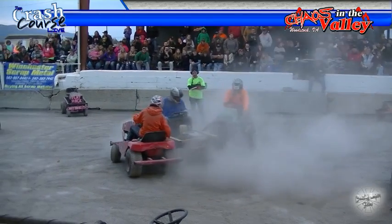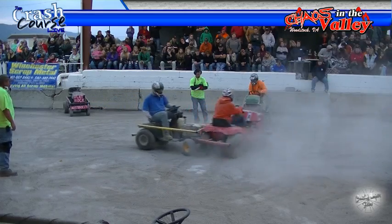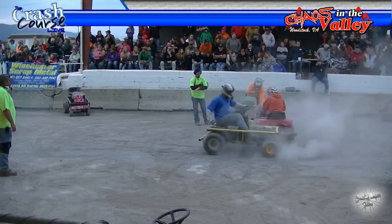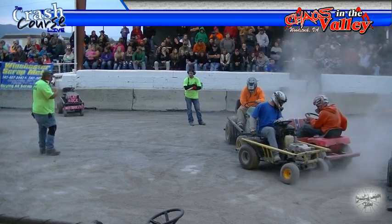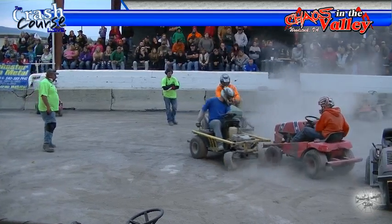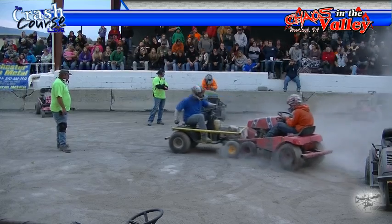Starting to get after it a little bit harder here as we work through the final moments. Flat right front tire doesn't seem to be affecting the number 3 a whole lot. And the number 3 is BJ Silvius from Newmarket.